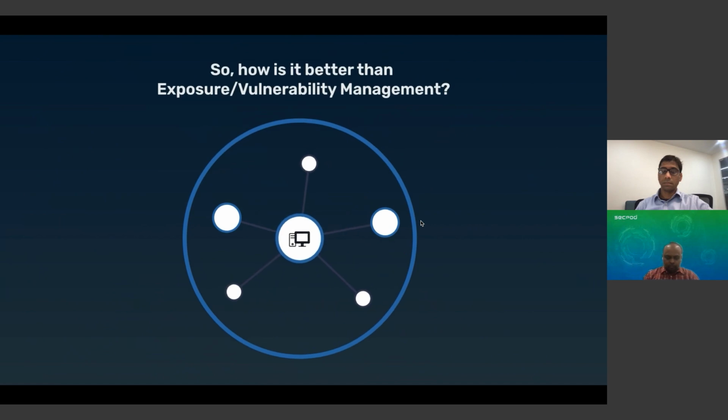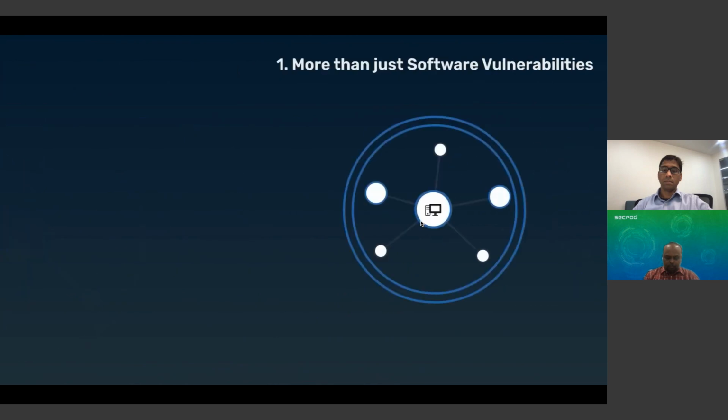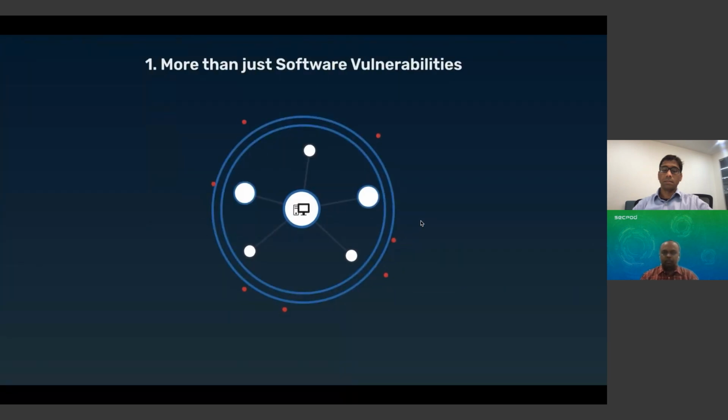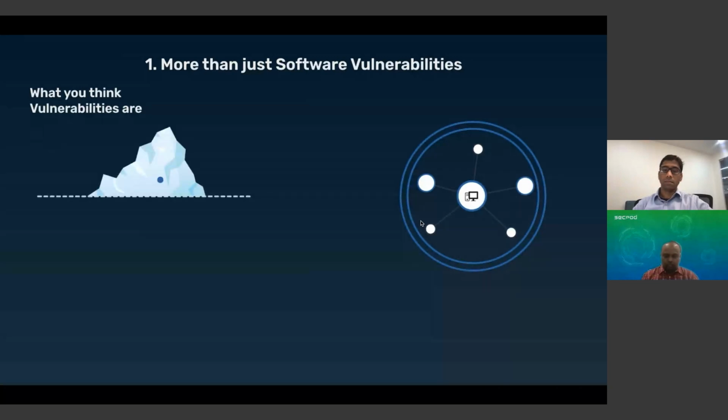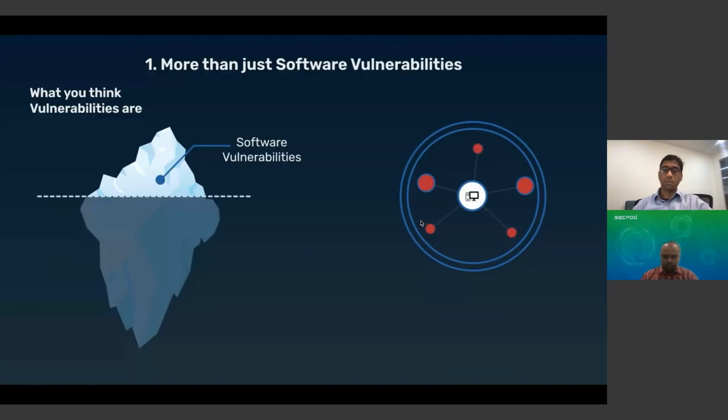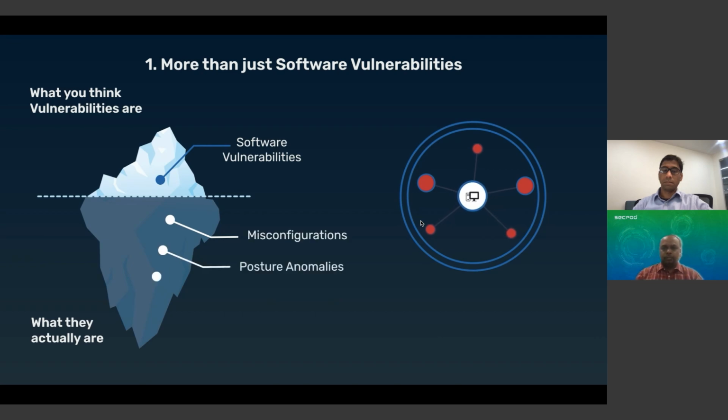So, how is it better than exposure or vulnerability management? More than just software vulnerabilities. Modern cyber attacks are multi-directional. The narrow and limited focus on CVE, or software vulnerabilities, in legacy exposure and vulnerability management solutions covers just a small portion of what attackers exploit. CVEM doesn't miss out on CVEs, misconfigurations, posture anomalies, missing patches, or asset exposures.